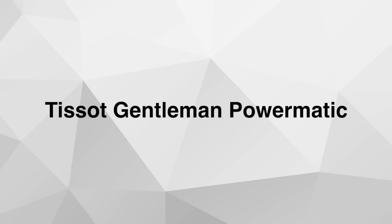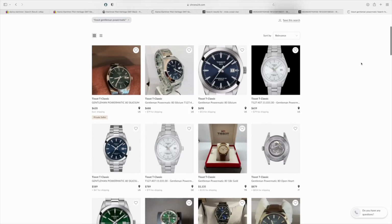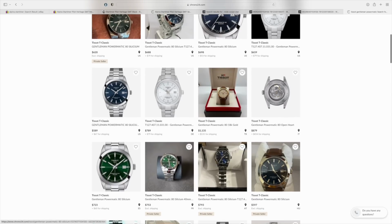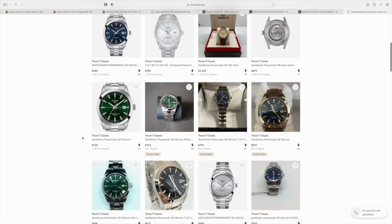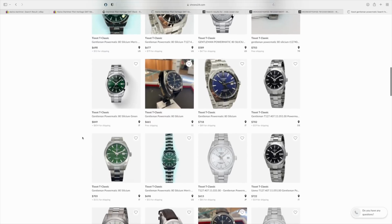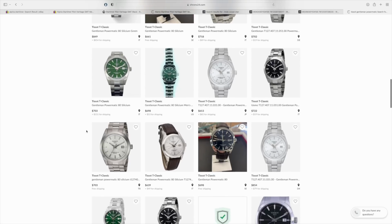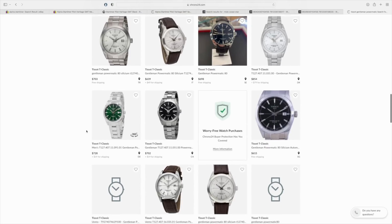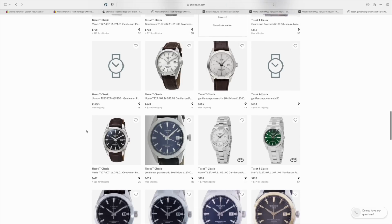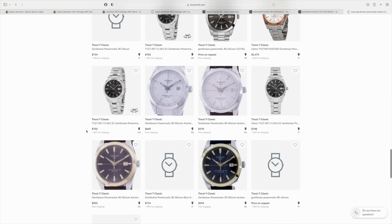Tissot Gentleman Powermatic. This is the most affordable watch on today's list, but don't let the affordable price deceive you. This Tissot is a very capable timepiece. The finishes are great. These watches in person look and feel way more expensive than they actually are. Tissot is punching way over its weight class with these finishes, and just what they have done here in terms of dial design, in terms of dial balance, in terms of comfort on the wrist, they nailed all aspects of this watch. I would classify this watch as your everyday casual watch.